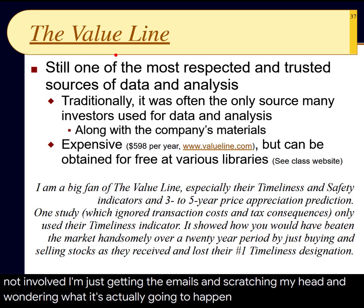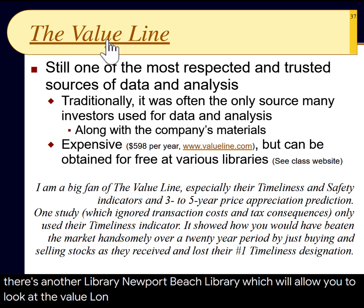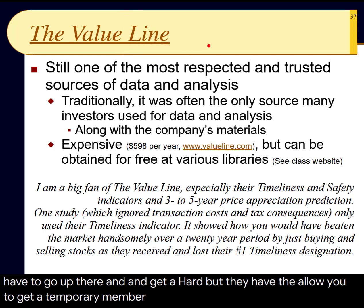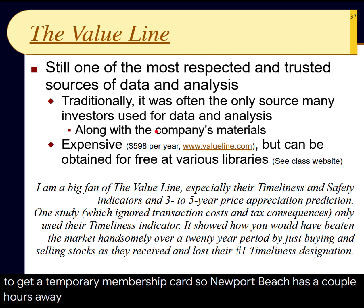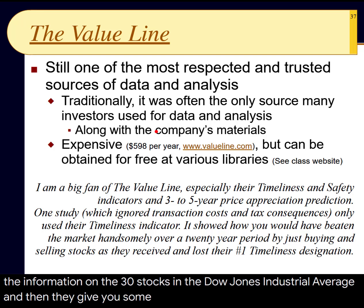But in the meantime, there's another library, Newport Beach Library, which will allow you to look at the Value Line for free, but only for 6 months. But then you have to go up there and get a membership card. They allow you to get a temporary membership card. So Newport Beach, it's a couple hours away. And they will give you for free the Value Line, all the information on the 30 stocks in the Dow Jones Industrial Average, and then they give you some information on the other stocks.